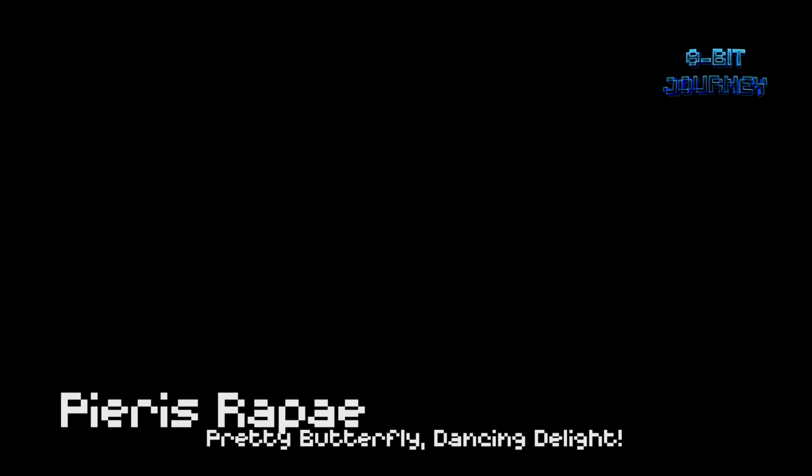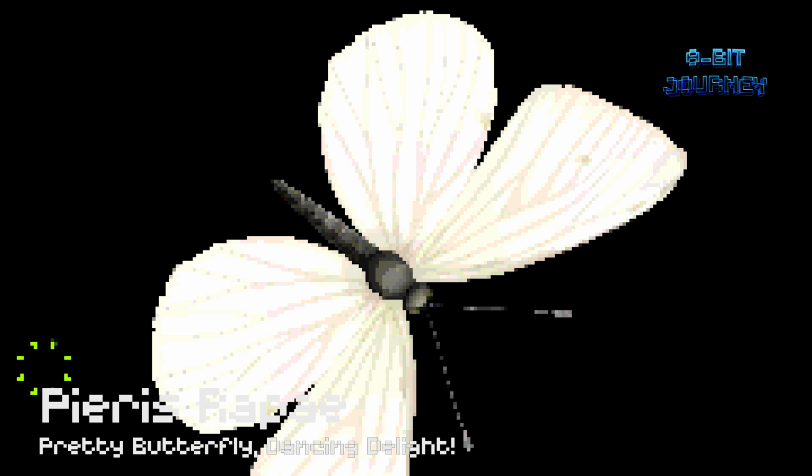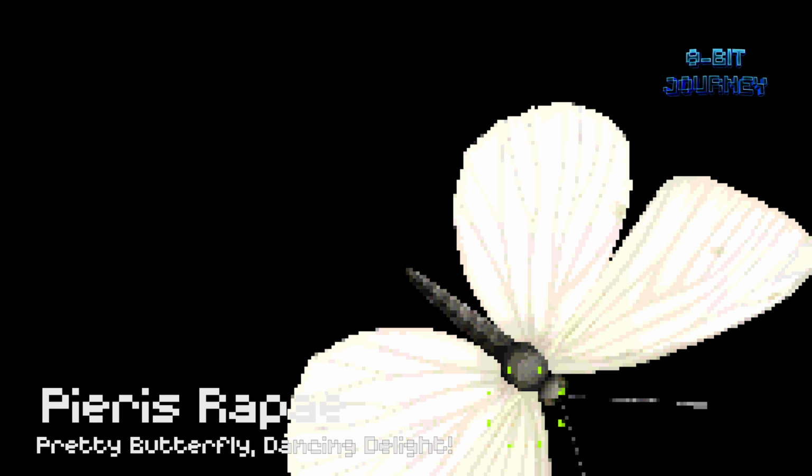Pieris ripae, pretty butterfly, dancing delight. Pieris ripae, or the pretty butterfly, is a dancing delight. They love to flutter around and drink nectar from flowers. Did you know that butterflies taste with their feet? They can also see in colors that humans can't see.